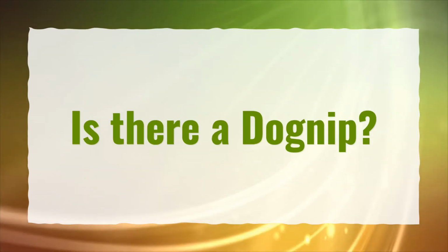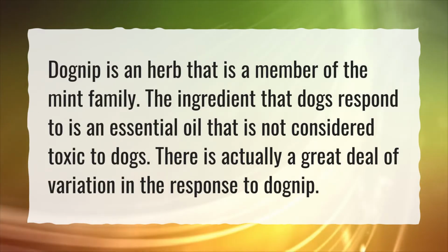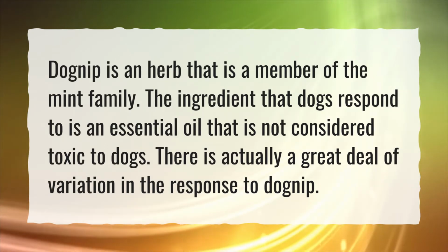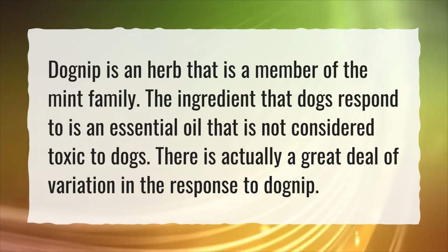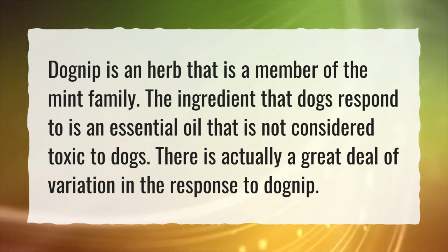Is there a dognip? Dognip is an herb that is a member of the mint family. The ingredient that dogs respond to is an essential oil that is not considered toxic to dogs. There is actually a great deal of variation in the response to dognip.